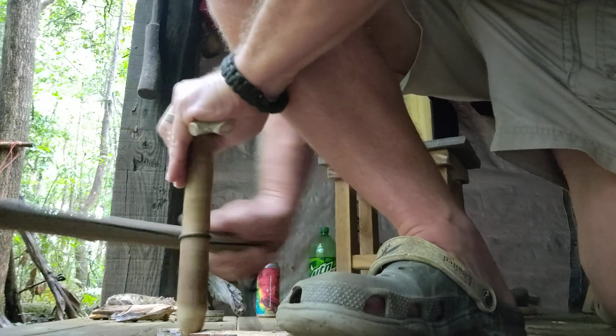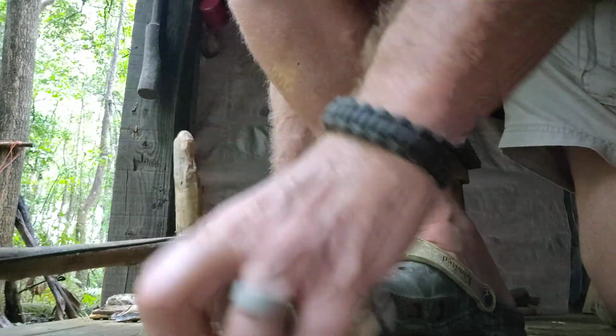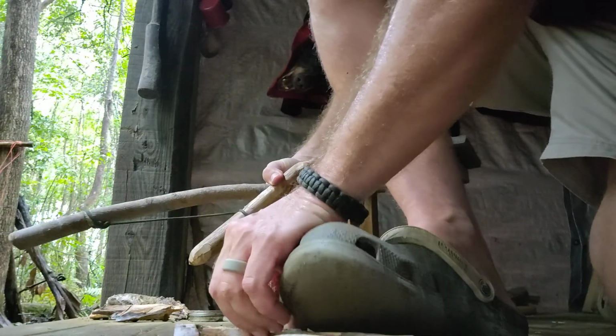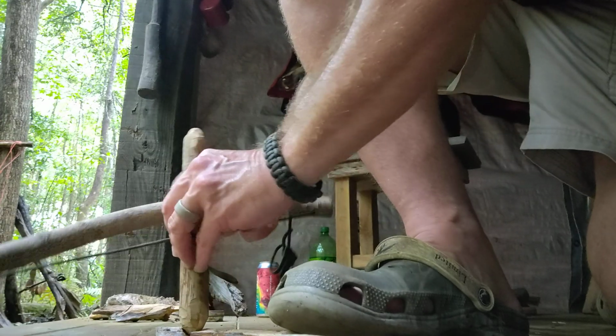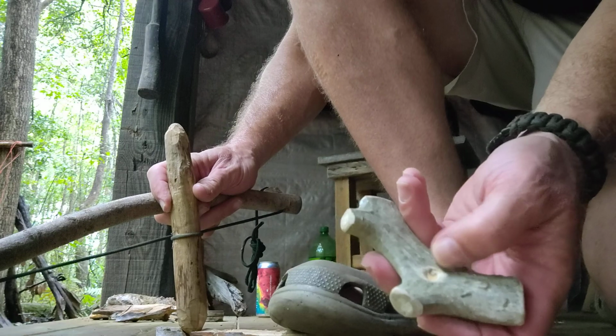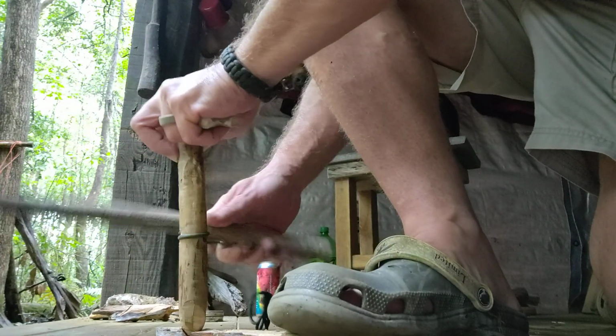I can smell it. I can see a little bit of smoke. Uh-oh, got a little bit of smoke. Did not get an ember. Try it again. I think over time, if I use this, the indentation will get bigger, and the spindle part will fit up in there better.